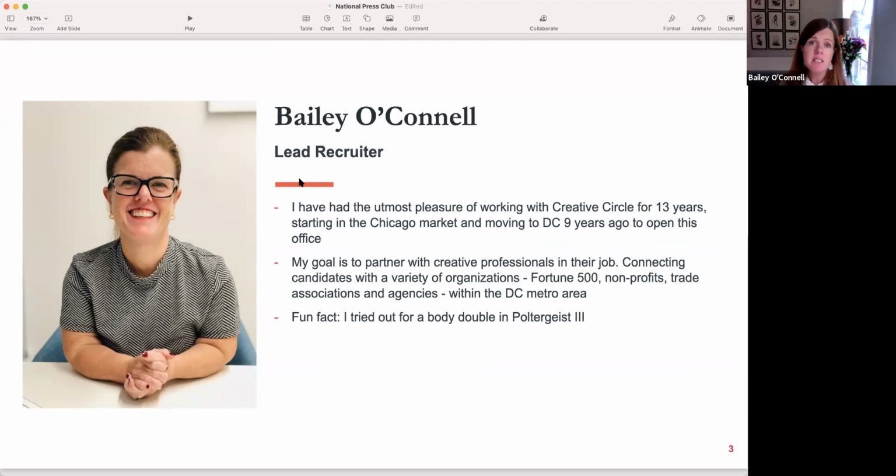Fun fact, and I always like to add a fun fact to these because I think it's important: I did try out for Body Double and Poltergeist 3. I'm not sure if anyone even saw that movie. First of all, I was not in it, did not get the part. But secondly, I don't think it did that well. I say these things because it's part of my story, and a resume is part of your story. There are some unique tidbits I would like to share that might be of interest as you are reviewing your resume and your LinkedIn profile.